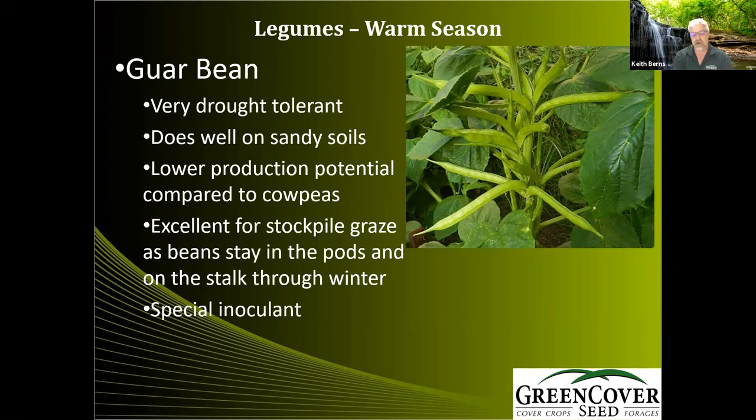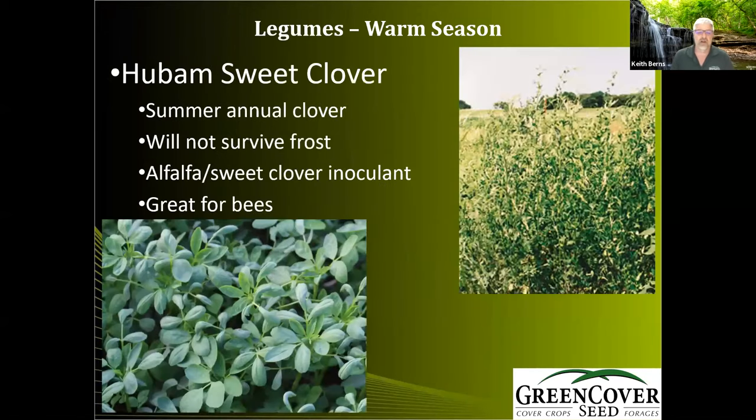It's not going to get nearly as tall. So if you're putting it with a whole bunch of really tall stuff, it may tend to get shaded out a little bit. But in the really dry environments and climates, it's a really nice fit. And then, Brad, I think I have one more here, and then we'll throw it over to you.